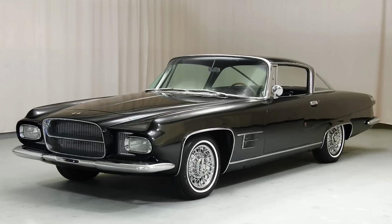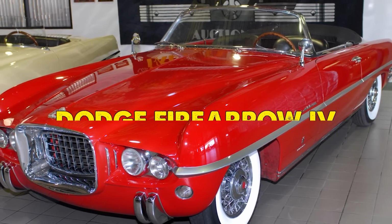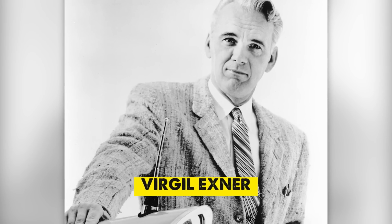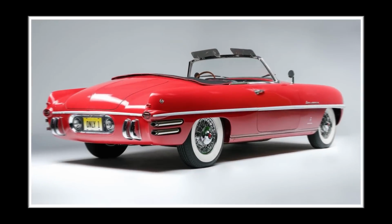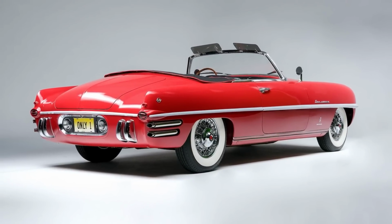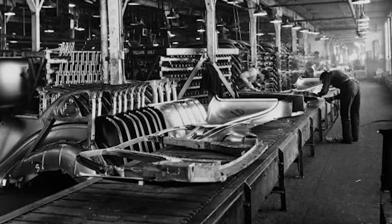The journey of the Ghia L6.4 begins in the early 1950s with Chrysler's Dodge Fire Arrow 4 concept car. Designed by Virgil Exner, the Fire Arrow was a bold attempt to challenge European automakers in style and innovation. However, Chrysler decided not to move forward with its production.